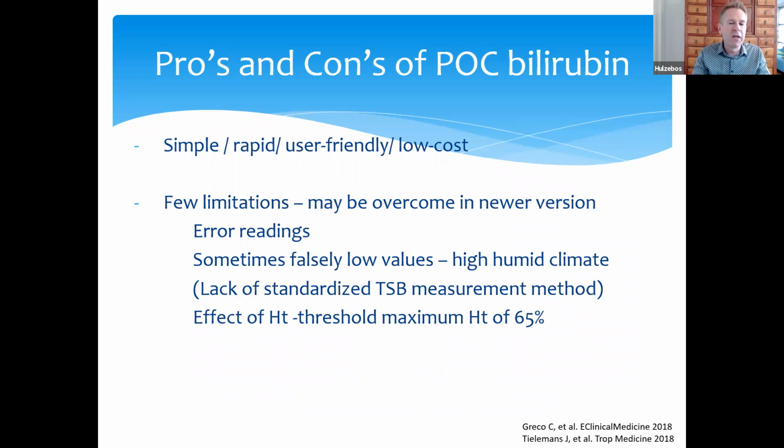So this slide summarizes a few pros and cons of POC bilirubin measurements. It's simple, rapid, user-friendly, and very low cost. And the limitations, which may be overcome in newer versions, are that sometimes there's an error reading, sometimes there are falsely low values, especially in high humid climates.